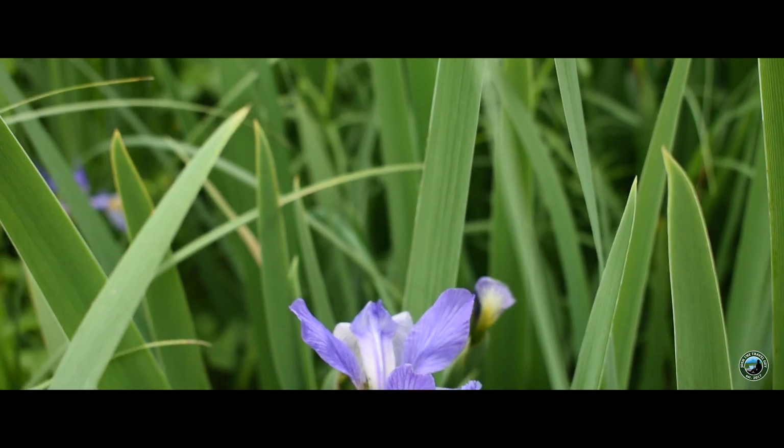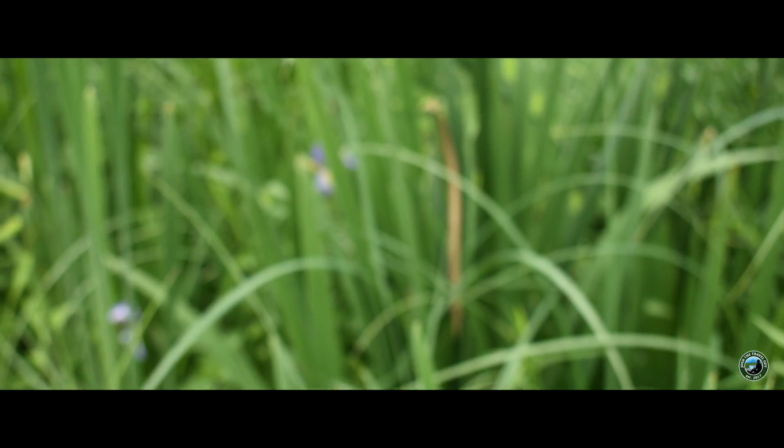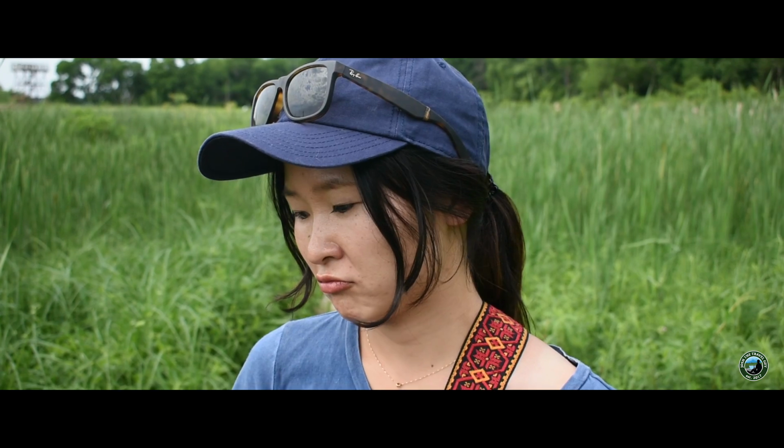What kind are these? Ayame. What's that in English? I don't know. Of course, I don't know. They're not tulips, are they? I don't know.